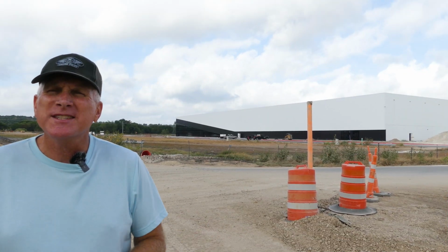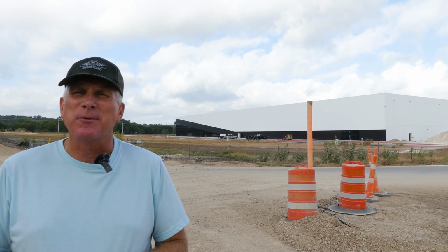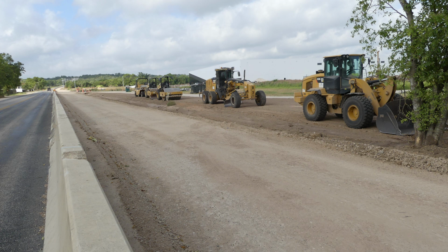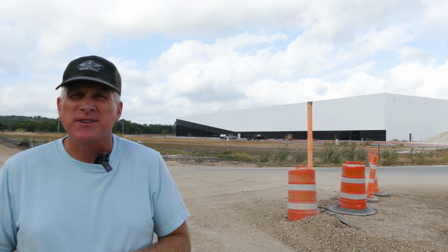All right, I've come across the street to take a look at the Starlink facility right behind me, and there are a lot of changes since the last time I was here. First of all, right where I'm standing is actually a new road that's being constructed. It actually widens the road that used to be here, and it's probably going to help with access in and out of the Starlink facility.